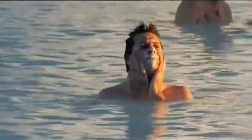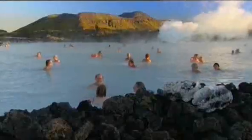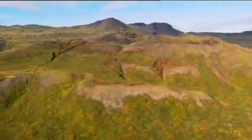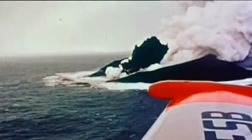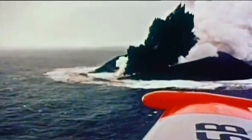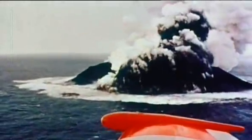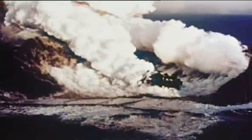But this giant plume of superheated rock has done much more than just warm up Iceland's hot springs. It also created Iceland itself. In 1963, we got to see how it must have happened. A volcano just below the sea's surface blasted its way out of the water. A new island, Surtsey, was born. This is what Iceland must have looked like 50 million years ago when it first burst above the surface.